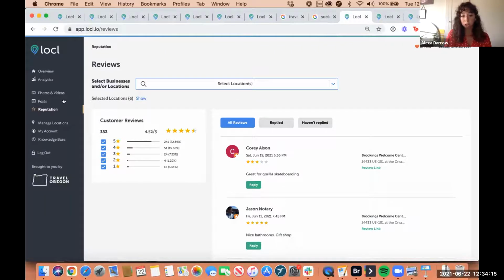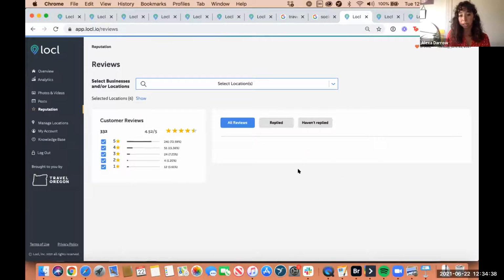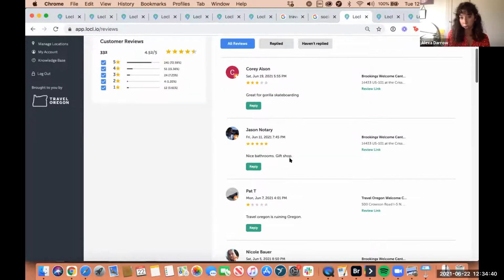So when you're in reputation, you will see all of your customer reviews for each of your locations. So if you're a single location, you'll see all of the reviews for one. And if you have multiple, you can toggle just like you did with the other tools in here, like photos and posts, and you can either clear all or select all. So right now we have all of them selected. And here you can see all of the reviews in chronological order.